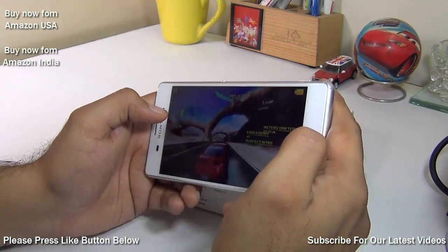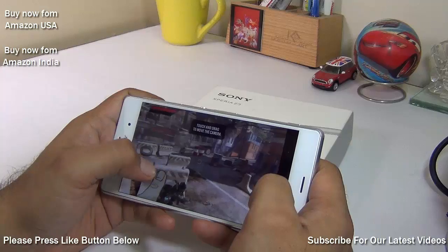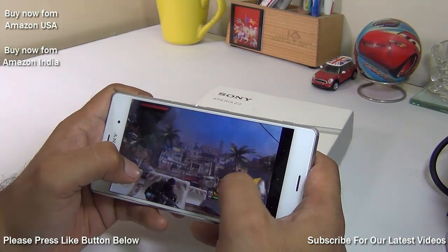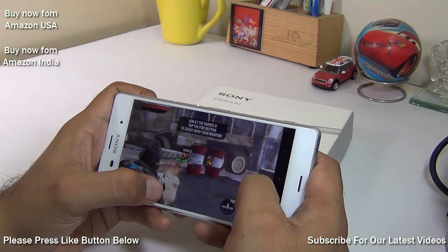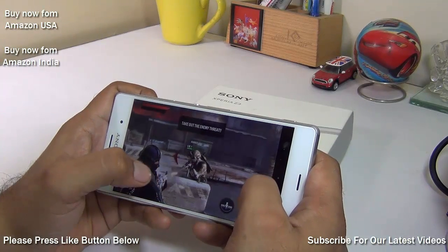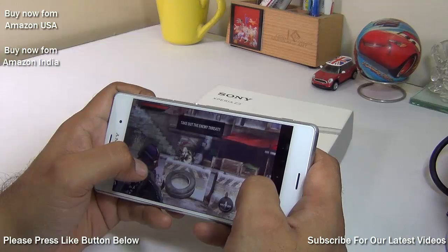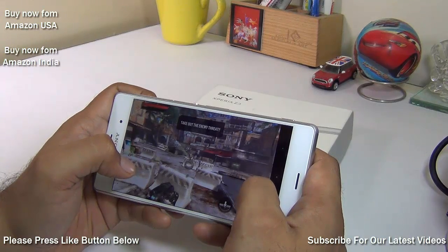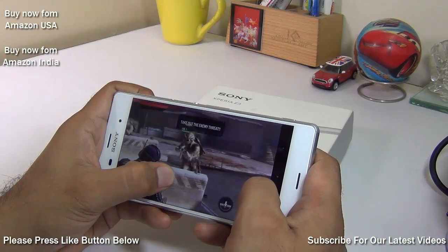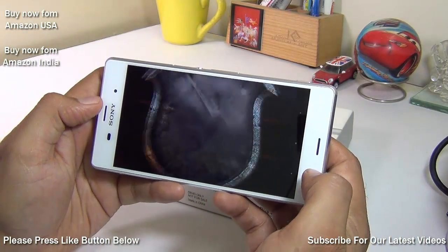Let's move to our next game, which is the Frontline Commando 2, and see how it fares there. This is the Frontline Commando 2, and as you can see, the frames are really smooth. It's rendering the frames really smooth here. I'm able to aim precisely and shoot precisely. It was smooth and easy and it played really well.